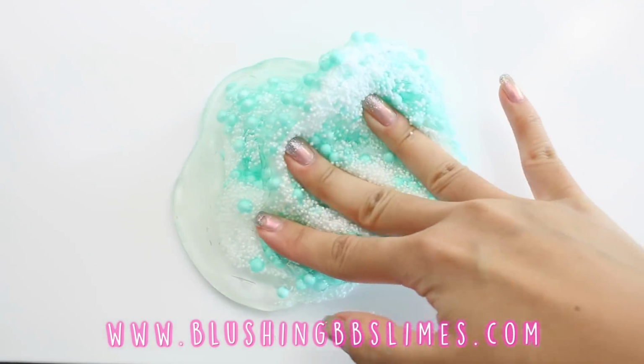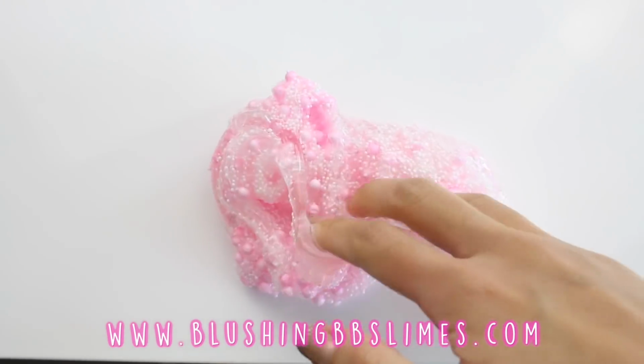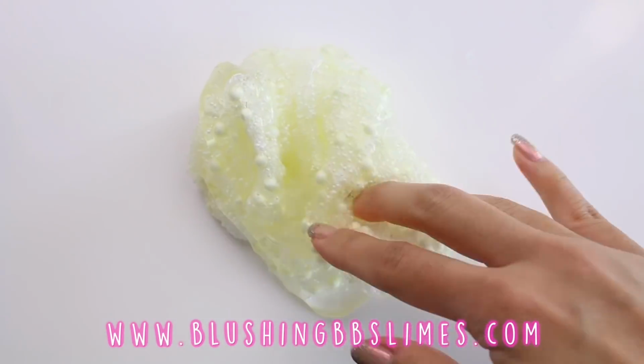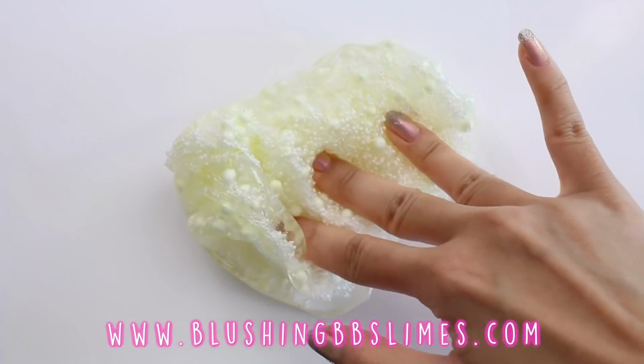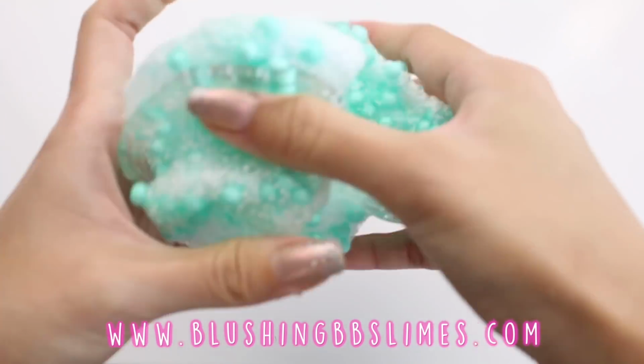These are such fun to poke because you actually have a good amount of clear slime to do so, but they're also great for crunching and super satisfying bubble pops. And for the first time ever, I'm selling this clear slime in 6 ounces, so there's even more of it to enjoy.